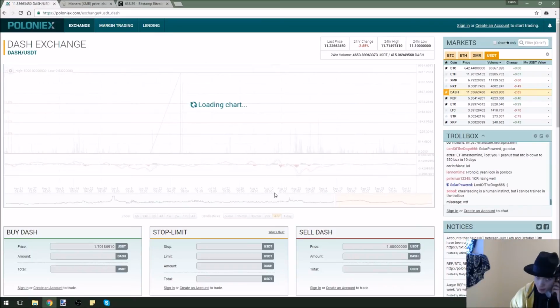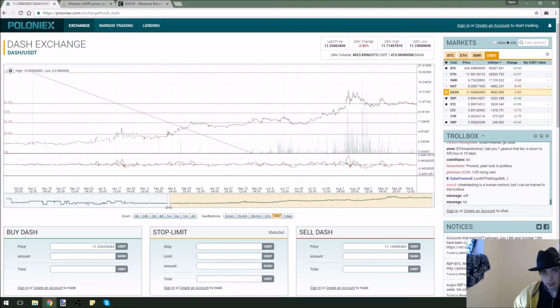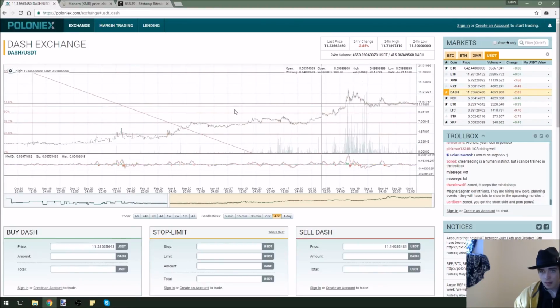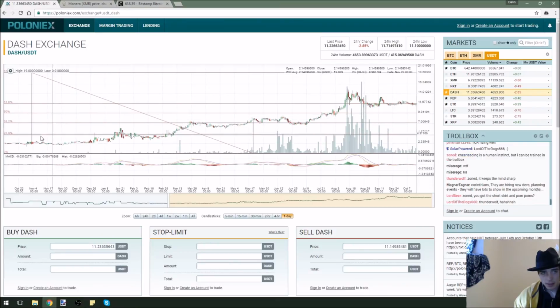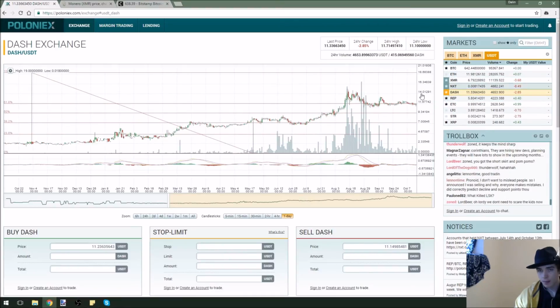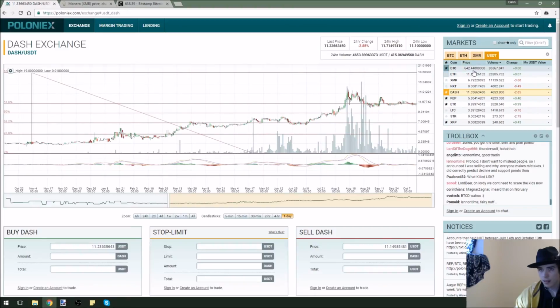Let's check out the to US dollar chart here. See, it's basically been uptrending pretty identical to Bitcoin against the US dollar. Now this Poloniex chart is a little bit different than some other ones I've seen, but this was when Bitcoin broke out, and then it kind of just did the same thing-ish as Bitcoin. So definitely one to keep your eye on. Good investment long term. It could be losing some value right now, maybe testing some of this 50% range, but definitely one to keep your eye on.